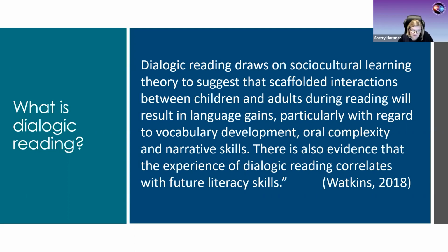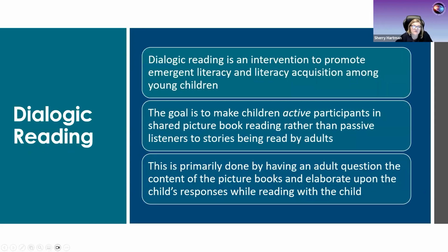interaction. And this conversation is really based on asking questions to help children learn new words, build that background knowledge, think about the structure of a text, and look deeper even into the literal meaning and then go back and unpack some of those complexities. So it's scaffolded and tailored to the literacy needs of your students. So thinking about that, dialogic reading is that intervention to promote that emergent literacy and literacy acquisition of young children. Research really shows us that.